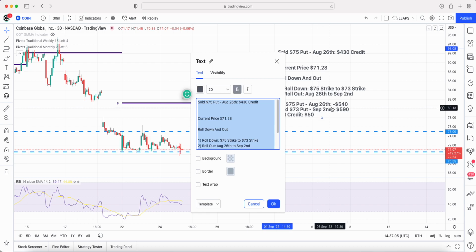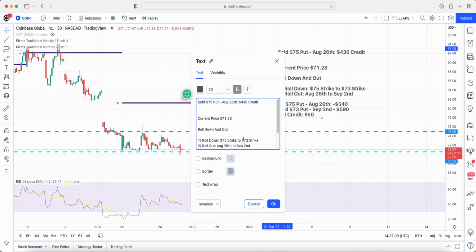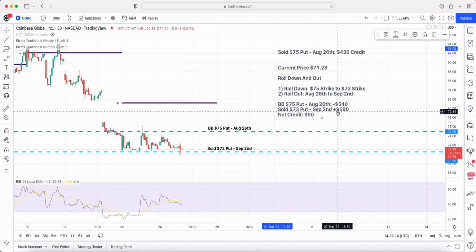And that should really be a plus sign. Don't know why I'm updating it now, but I felt like I had to. So for $590, therefore, if you take 590 minus 540, gives me a net credit of $50. So I got paid $50 for placing this trade.